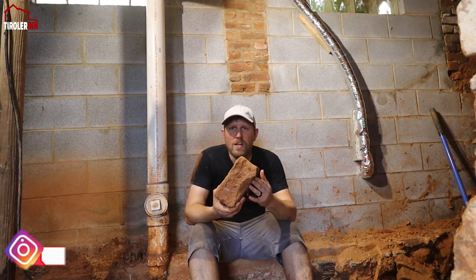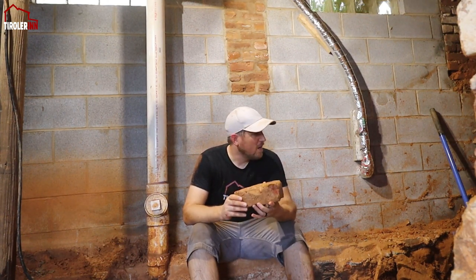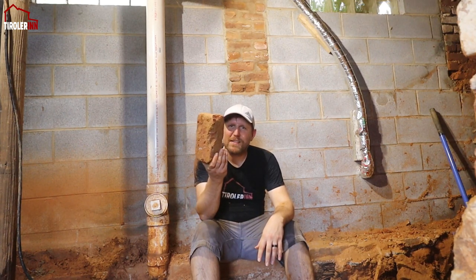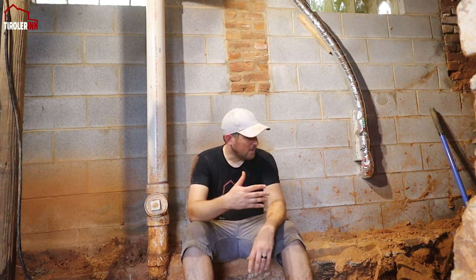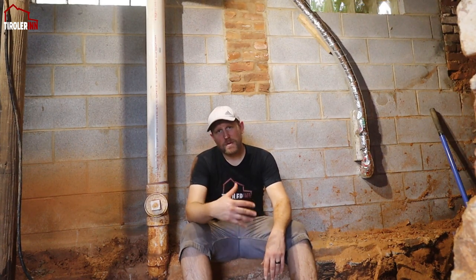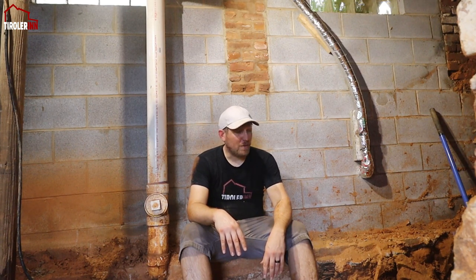Well, if it wasn't hard enough already to dig in the clay dirt, I also find some bricks that they left over when they extended or lowered the basement a few extra feet and they put in the blocks. They threw some of those bricks behind the wall that they were putting up, just as fill dirt. So it makes it extra hard because you have to work around them with the tools before you can get them out. But I guess it's just what it is. We want to get this done.